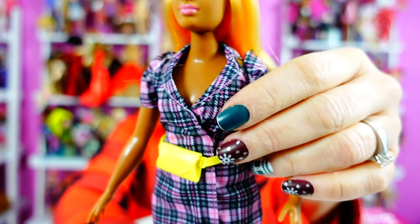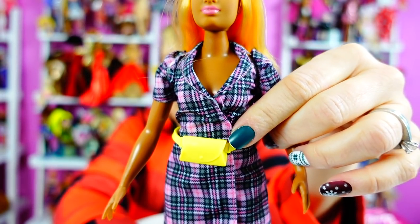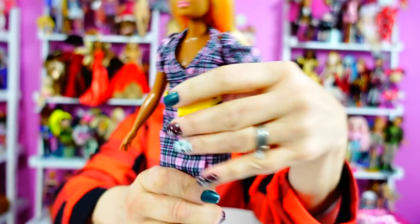I think that is so cool. I'm totally not keeping a yellow fanny pack on her. Girl is not wearing a yellow fanny pack with this outfit.